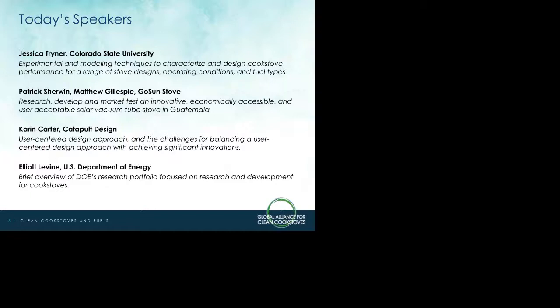So the next presentation is they've worked through a lot of the technology components, but now they want to bring the technology in front of users. And that will be Patrick Sherwin and Matthew Gillespie from GoSun Stove. They've developed a solar vacuum stove that, there are currently some variations of that product available on the market now, and they're now looking to optimize it for users and the cuisine in Guatemala.